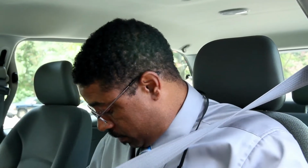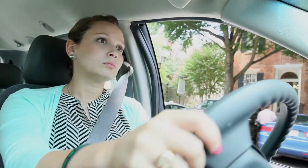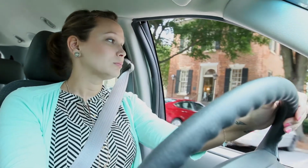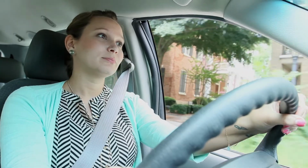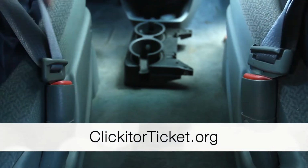The Memorial Day Click It or Ticket campaign runs through the holiday weekend ending May 31st. Law enforcement officers will be out day and night enforcing Click It or Ticket for drivers and passengers who fail to buckle up. Statewide seatbelt usage by drivers and passengers has increased over the last year, but the ultimate goal is 100%. For additional information, visit clickitorticket.org.